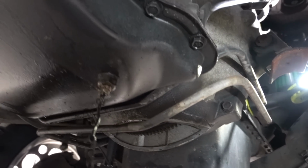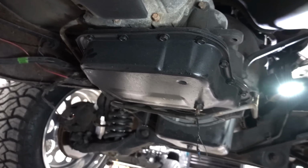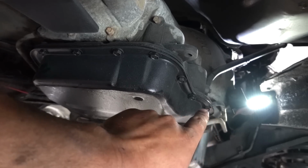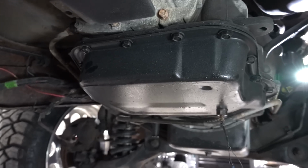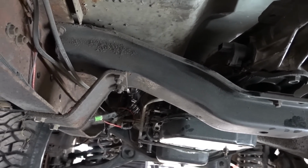I used to think taking automatic transmissions out was the worst, but they're really not that bad. You just gotta jump in there and do it, boys. So converter bolts are gonna come out. That way I can just cross that off the list. We'll go ahead and loosen some of our bell housing bolts and then get rid of the rest. There's a lot of bolts in this cross member.